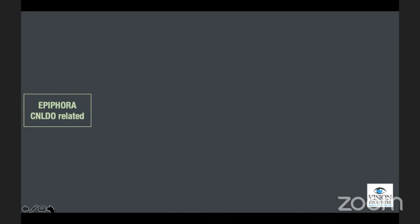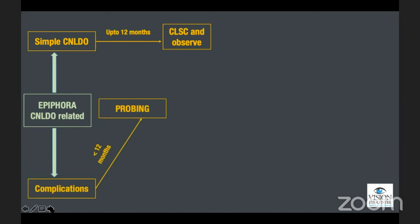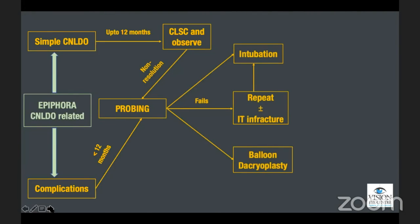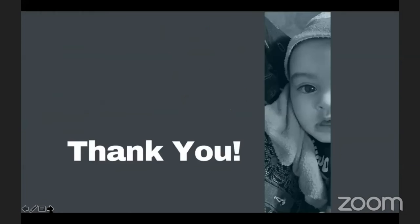So this is just a basic outline of my talk. When there is CNLDO related epiphora, you can do a Crigler lacrimal sac compression and observe. If it's a complicated one, you can do probing under 12 months. If it's a non-resolving simple one, you can go for probing. And if probing fails, repeat probing with inferior turbinate fracture, intubation, balloon dacryoplasty, and if multiple procedures fail, or there's dacryocystitis or bony obstruction, after 4 years of age, you can do a DCR with intubation.